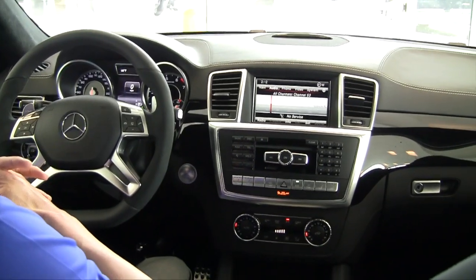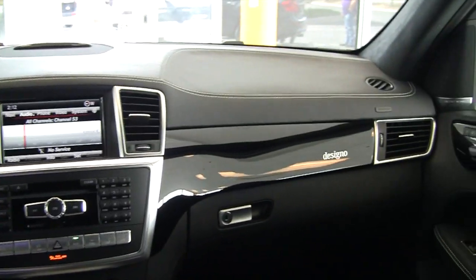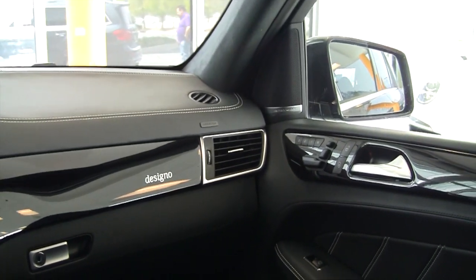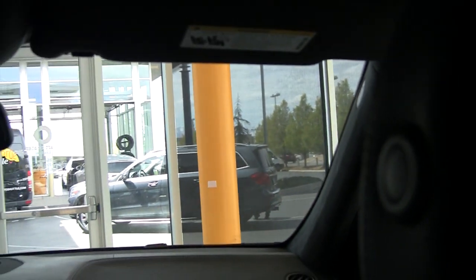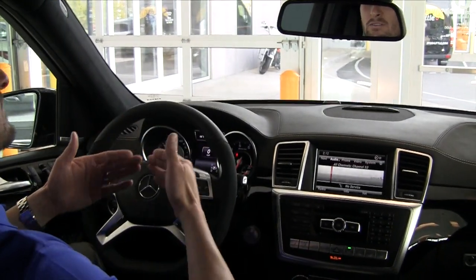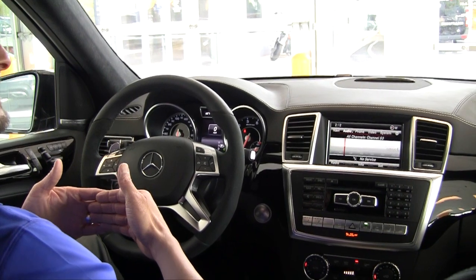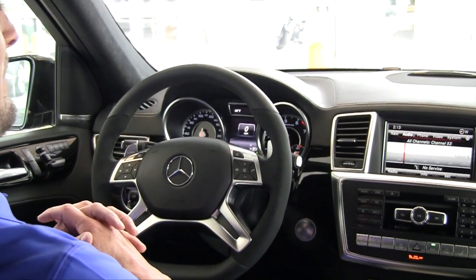This one does have the driver's assistance package on it, which gives us active blind spot, active lane keeping assist, which we tie into a camera in the outside of the window that can see where we are in our paint lines, as well as a radar-guided cruise control system. We're set at 80 miles an hour. We can control the distance somebody pulls in front of us. We have the ability of slowing this car down all the way to a complete stop. Once the vehicle in our way moves out, we will get right back up.